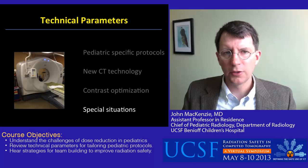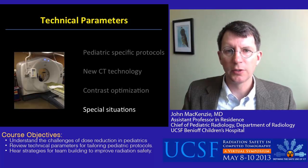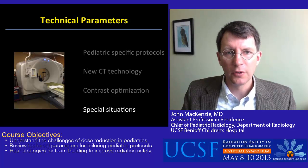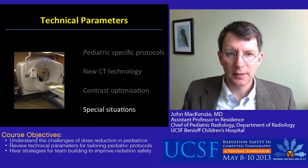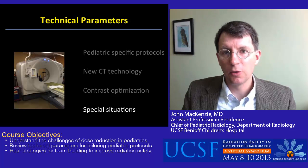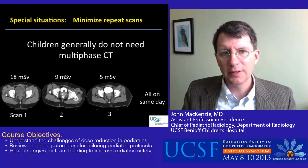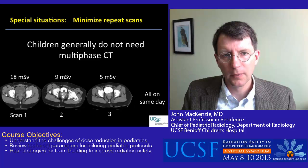Let's turn our attention now to several special situations where we can save dose in pediatric patients. The first is minimizing repeat scans. Children generally do not need a repeat or multi-phase CT. Here's an example of 3 scans perfectly well.